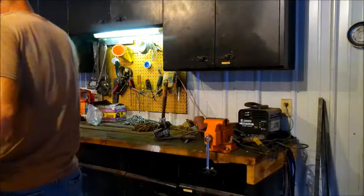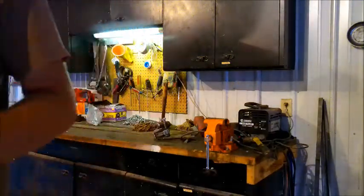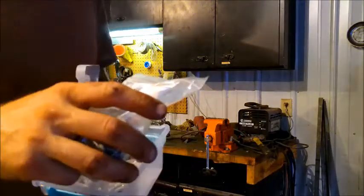Let me find here's a standard multi-purpose swivel from F&T.